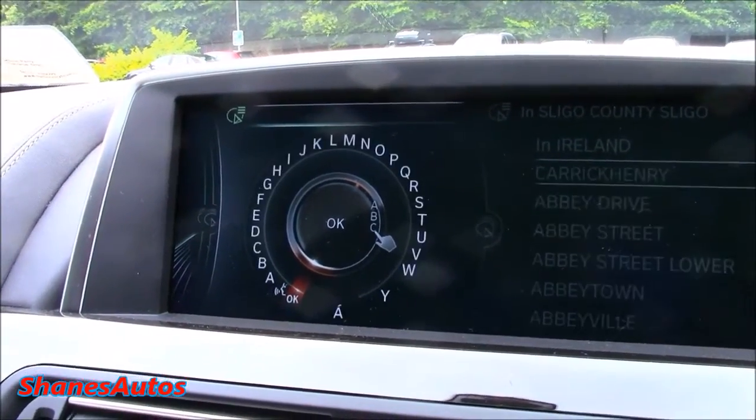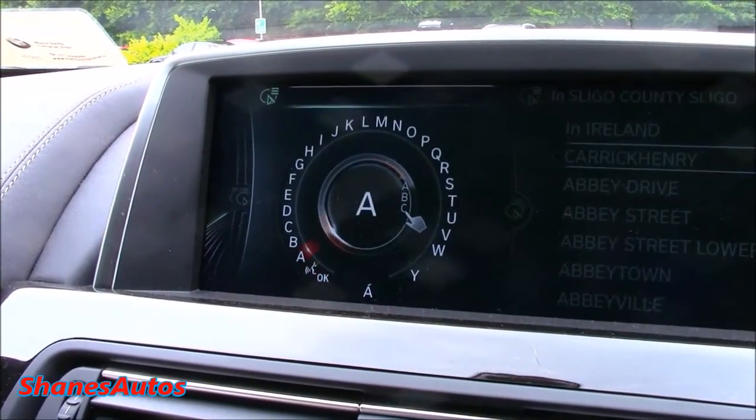Now, if you don't want to use the touchscreen, as I said, you can of course go through it using the wheel itself.